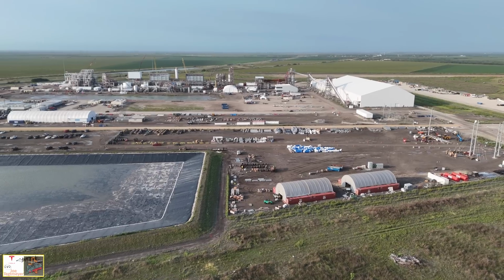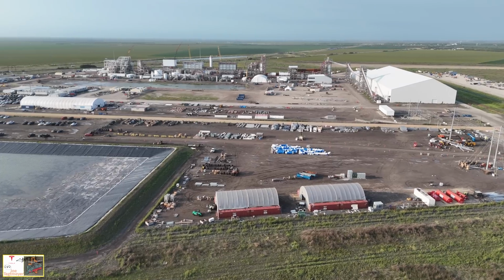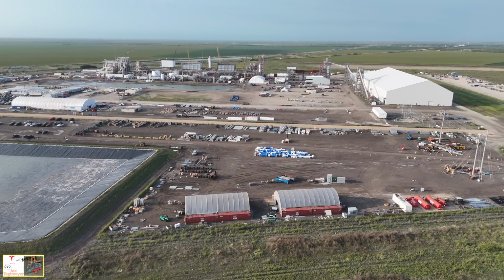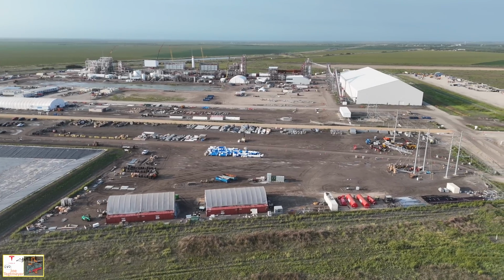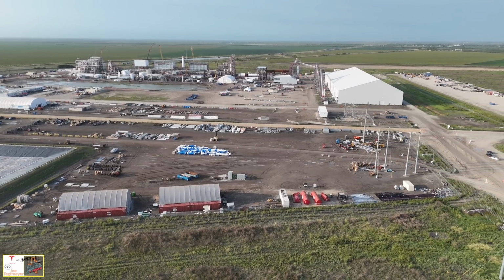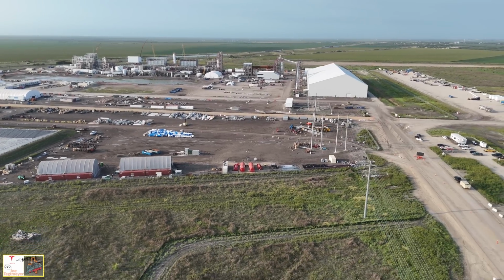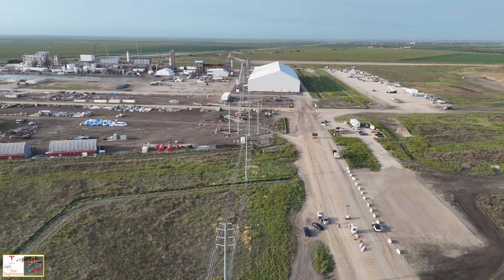Next to that pond, we see these Quonset huts. These have been here for some time. They are part of the warehousing and even some workshops. They also have materials in this location. And in this general place that we see here in the middle of the screen is where the rotating kilns and coolers were originally assembled before they were installed at the plant.